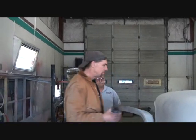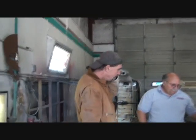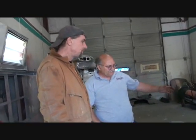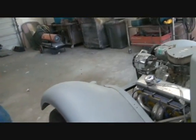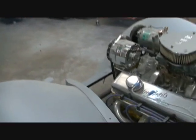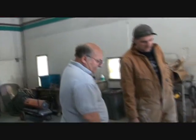And where are you at on your car, bud? What do you got going? Hanging doors? Are you putting the motor in? Front end's in, rear end's in, the motor has been in and come back out. I built my own mounts. Now you know the Street Beast car comes with your motor mounts, but mine didn't come with them. Well, you bought yours from somebody else, though.